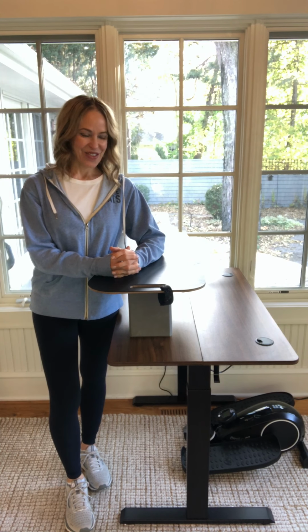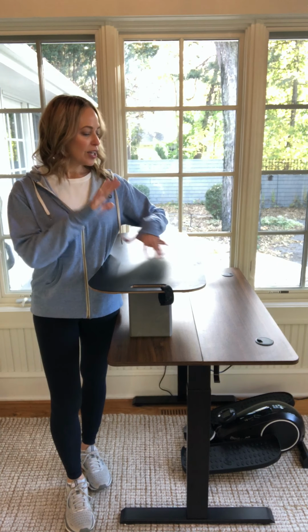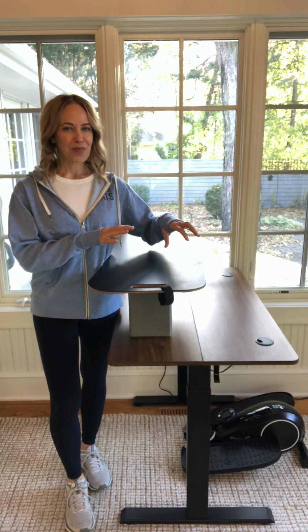Today, I thought I would show you the opposite side of my sunroom. This is my office side of the sunroom, and I wanted to introduce you to all of the players, all the parts and pieces that support me in staying active throughout the day.